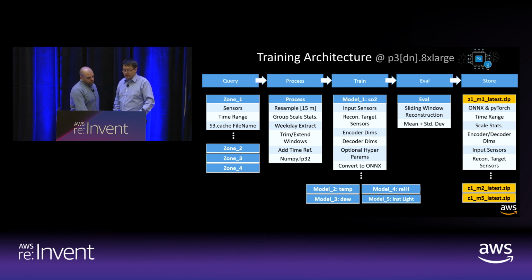Yeah. So you query all the sensors in a zone, you process all of the sensors in a zone, then you build models, up to 5 models: one for CO2, one for temperature, one for dew point, one for relative humidity, one for instantaneous light. For each of those, you're setting some parameters, but ultimately these things are not too critical. We can talk about them offline. If folks are curious, please ping us.